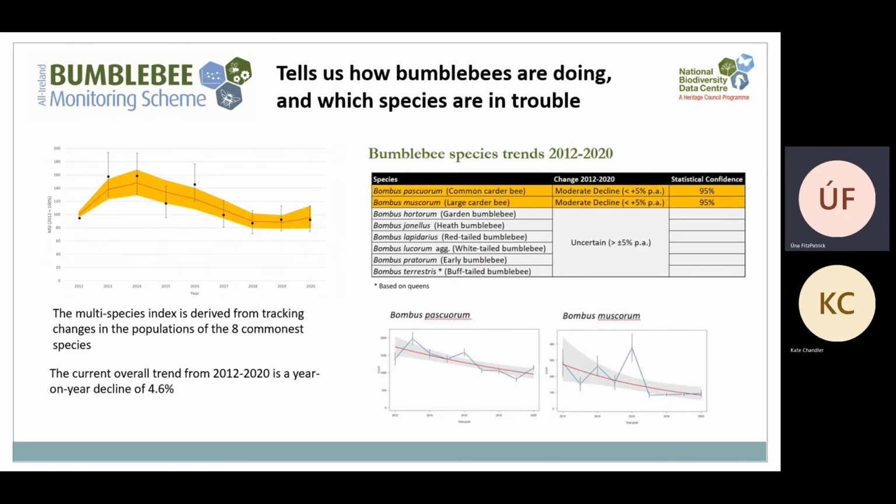So for example, the scheme is telling us at the minute that one of our common bumblebees is in decline. Without the volunteers and their generosity in getting involved, we wouldn't be aware of that, we wouldn't get that heads up, and we wouldn't be able to then take action within the All-Ireland Pollinator Plan to try and address it.